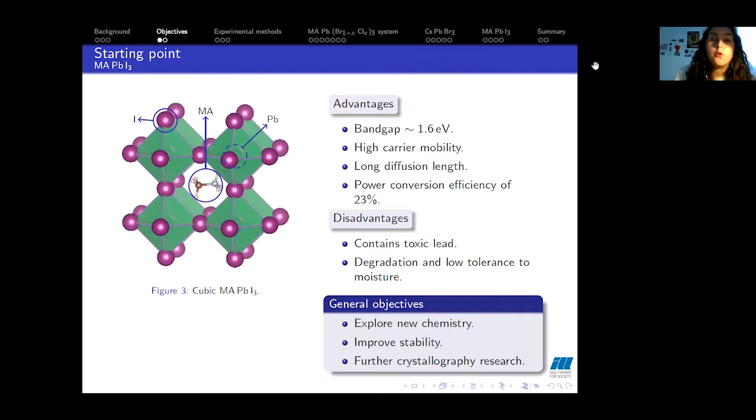So why do we need perovskites for solar cells? It all started with what is called MAPI perovskite, which is methylammonium lead triiodide, which of course presents all the advantages that we want a solar cell to have, reaching power conversion efficiencies of up to 23%. However, they have two major drawbacks. They contain lead, which is obviously a problem if you want to put it on the market, and they degrade, having low tolerance to moisture.